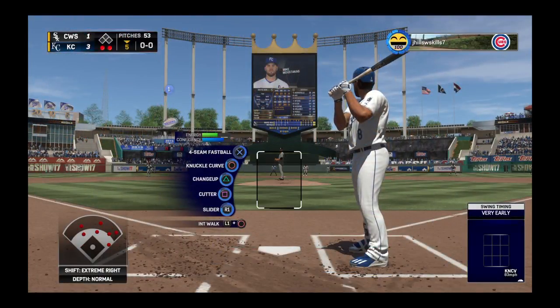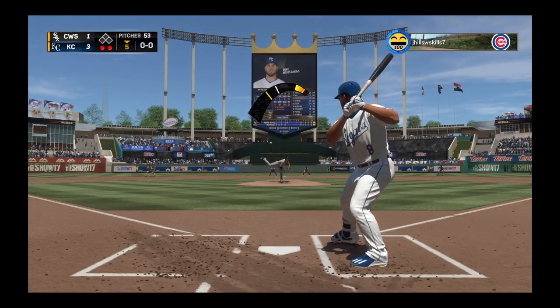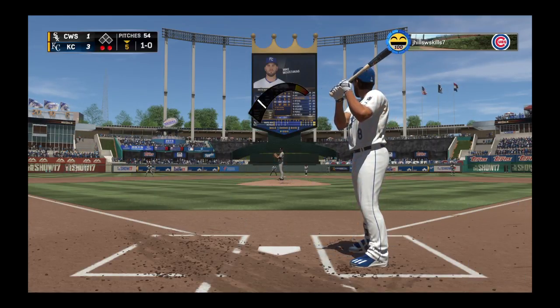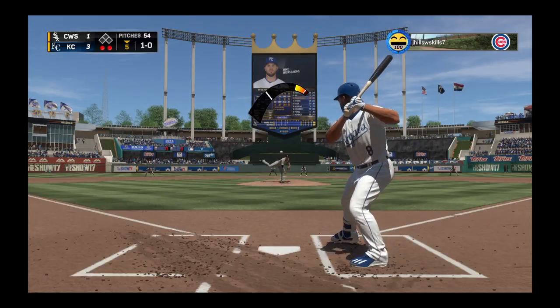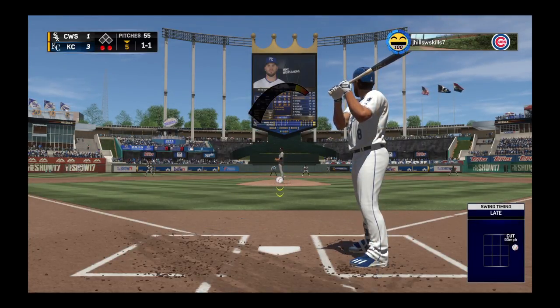Striding in, Mike Moustakas. He was given a free pass via the intentional walk last time. And a bit too high with that one. It's 1-0. The 1-0 delivery. Now a good pitch on the inside part of the plate ties him up, and it's 1-1.